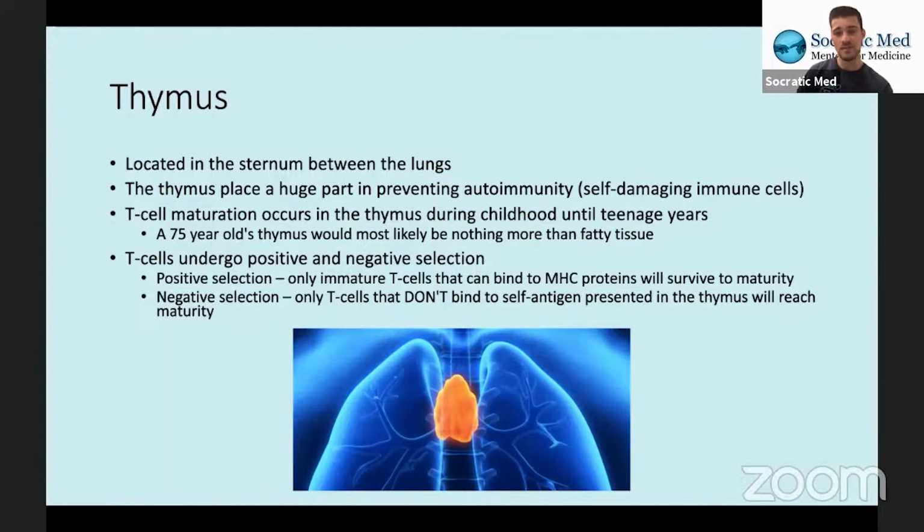T cells undergo positive and negative selection in the thymus. So the thymus is basically T cell boot camp. Positive selection means only immature T cells that can bind to MHC proteins will survive to maturity. So they have to be able to recognize those MHC proteins.